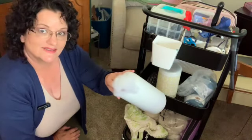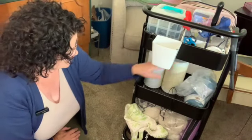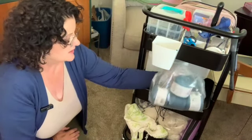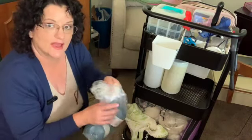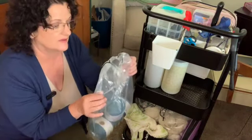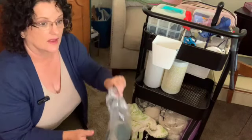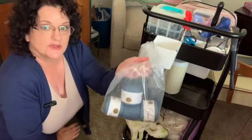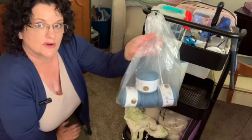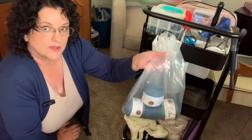This one I don't have a lid for. Don't know where the lid is. And then this is some yarn. I just have my projects that I'm working on, and I use these bags. I like these bags. They're just shoe bags with a drawstring from Amazon, and they're pretty cheap, and you get a whole bunch of them. So that's what I keep my projects I'm working on, my WIPs, in.